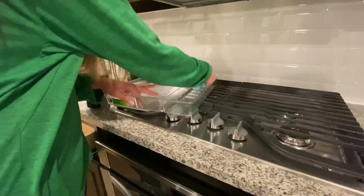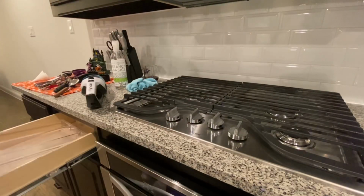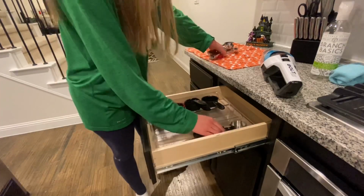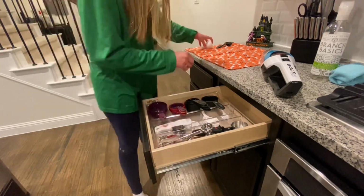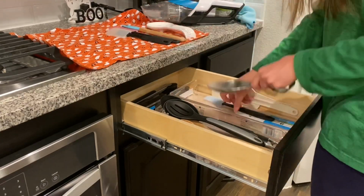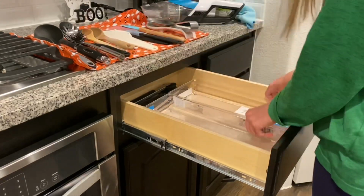As you can see from some of the organizers that I've pulled out, I am pretty lazy about taking the tags off of the dividers. Unless it's going to have food in it, I don't even pull off the labels or wash them, which is actually kind of gross since these have items in them that food will touch. So that will have to be added to my list for next time.